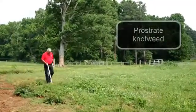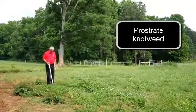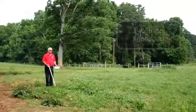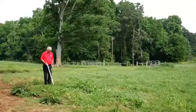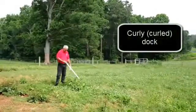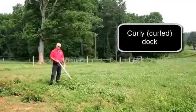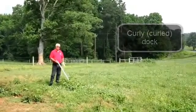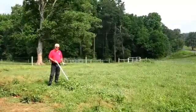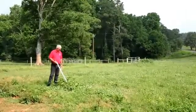The next step, some knotweed, another winter annual plant that is found in compacted soils and pastures that aren't very productive. Here's a clump of curly dock, a perennial plant that you almost always find in compacted, low producing sites in a pasture. It's not usually very common throughout a well-managed pasture.